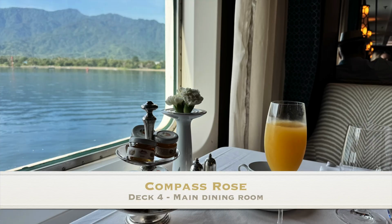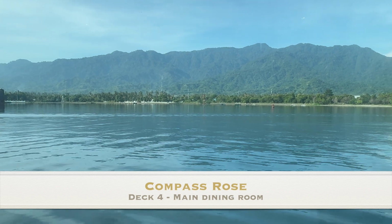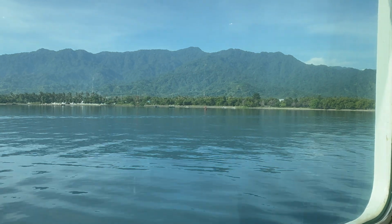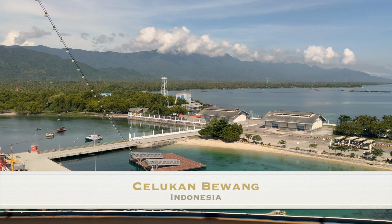So I elected to have breakfast at the Compass Rose, which is the main dining room on deck 4, the first morning we pulled in. I had steak and eggs. I must admit, I must have had steak and eggs for breakfast at least 4 times while I was on board. It's an indulgence, I know. My cardiologist is going to hate me.